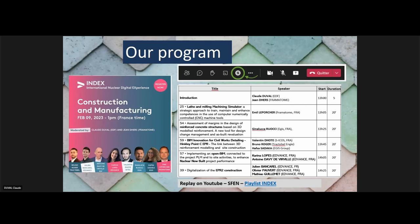So if Mr. Leporcher is ready to open his conference, I give him the floor. Sorry, we lost him. He's disconnected. Sorry, I can make a small introduction for him. Yes, but maybe Jean, we wait for Monsieur Leporcher, very well connected. For the moment he's not here, so maybe we can move forward into the program. Okay, thank you. So maybe Jean, you can introduce the presentation for Mr. Ruocci. Yes. So thank you.